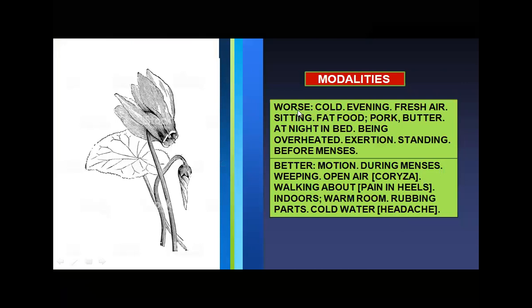Modalities: it is aggravated or worse by the cold evening, fresh air, sitting, fat food, pork, butter, at night in bed, being overheated, exertion, standing and before menses. They are better by motion, during menses, weeping, open air, coryza, and walking about, pain in the heels, indoors, warm room, rubbing parts and cold water. The headache gets better with cold water.